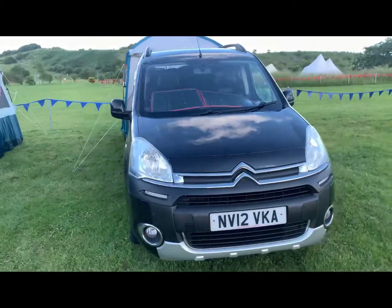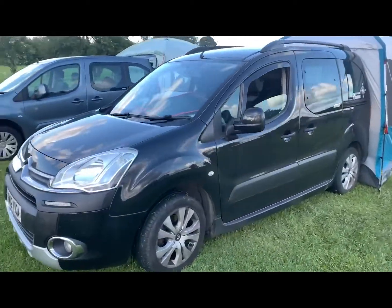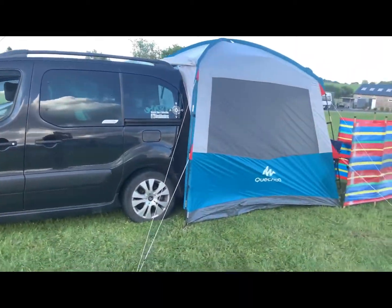This is Nova all set up ready now. First time we've put the awning onto the back of her. I'll just pan around for you to show you all the other guys in a minute.